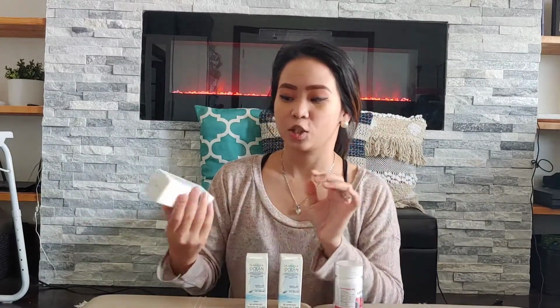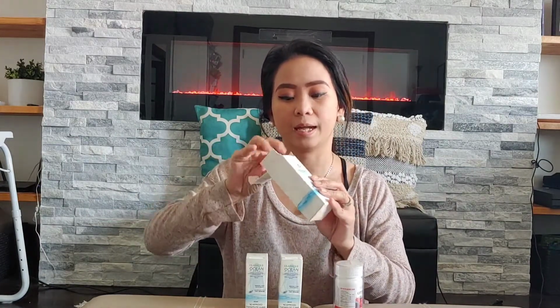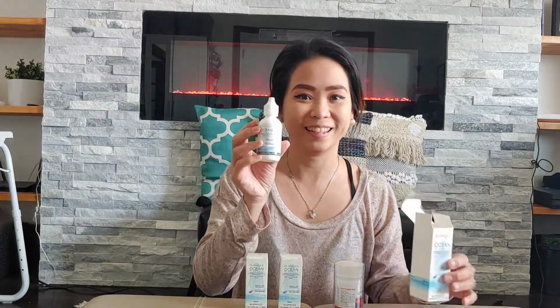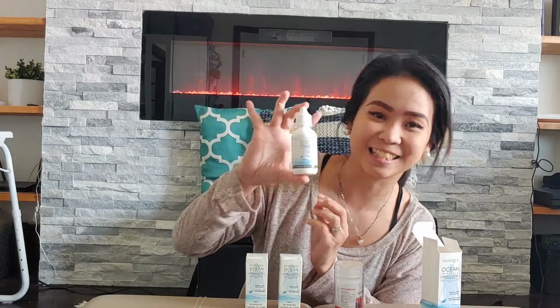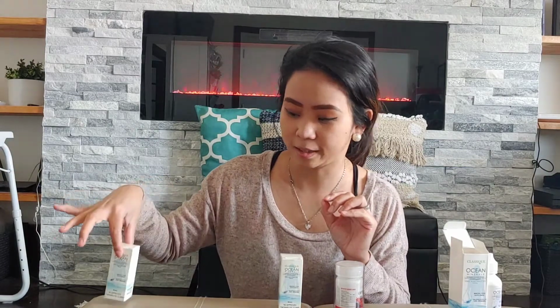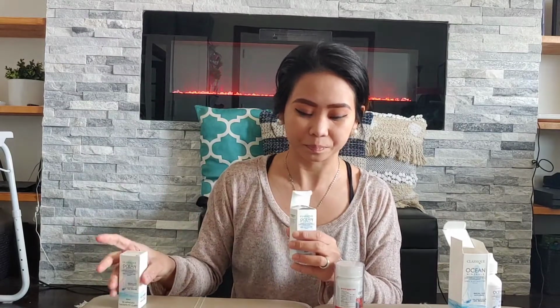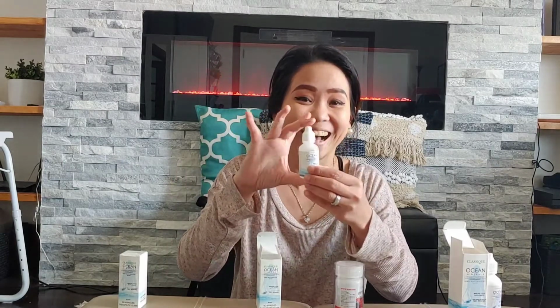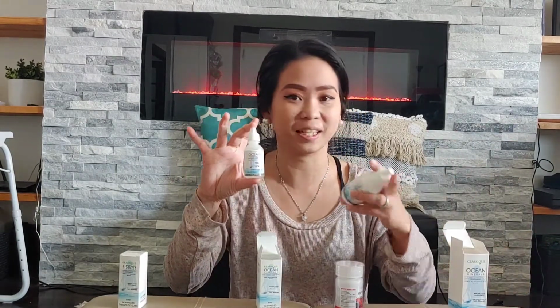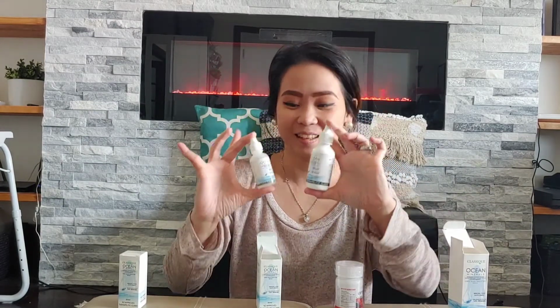So, and I got the OPTIBERRY. Usually I get the 60 ml. This is how it looks like. Look at that. Nice. I will set this one, not yet opened, and this one I opened yesterday, and this is the 30 ml. So cute. If you compare the 60 ml to the 30 ml, it's so cute.